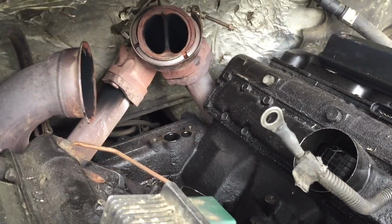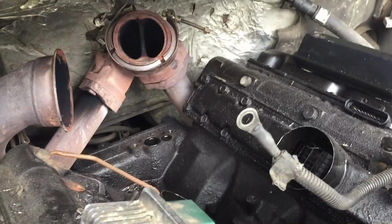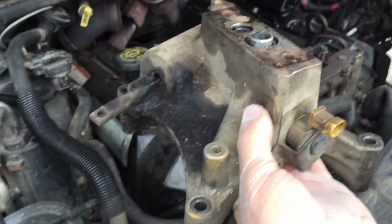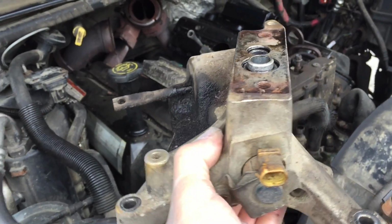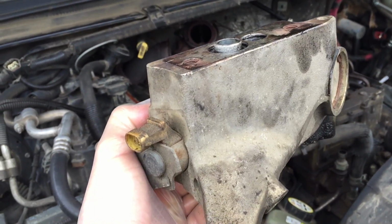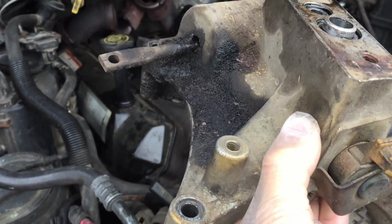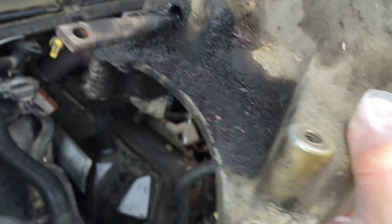The other place too that's a common area to leak on these engines is the turbo pedestal seals, and that was really easy to verify. Here's the turbo pedestal right here. This is what the turbocharger sits on. It pumps oil up to the turbocharger, lubricates and cools the bearing, and then it runs back down in the engine. Couple places this was leaking.